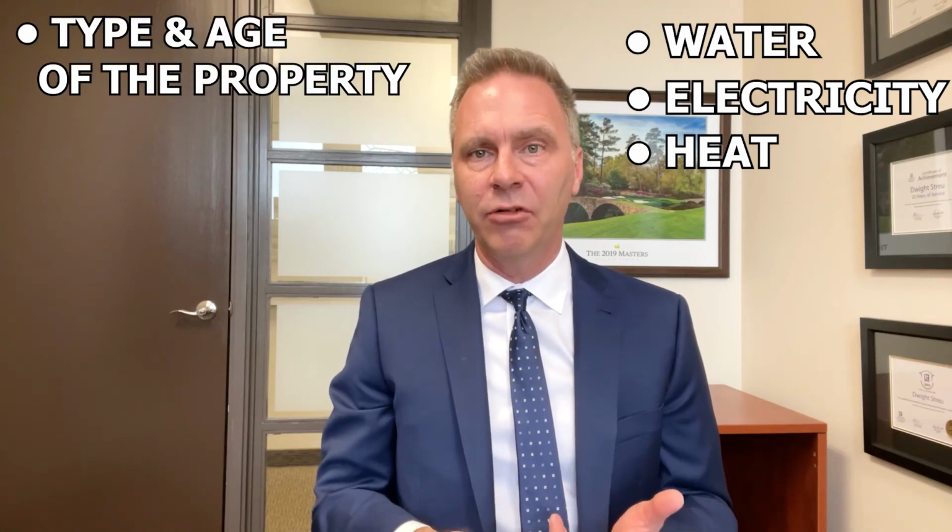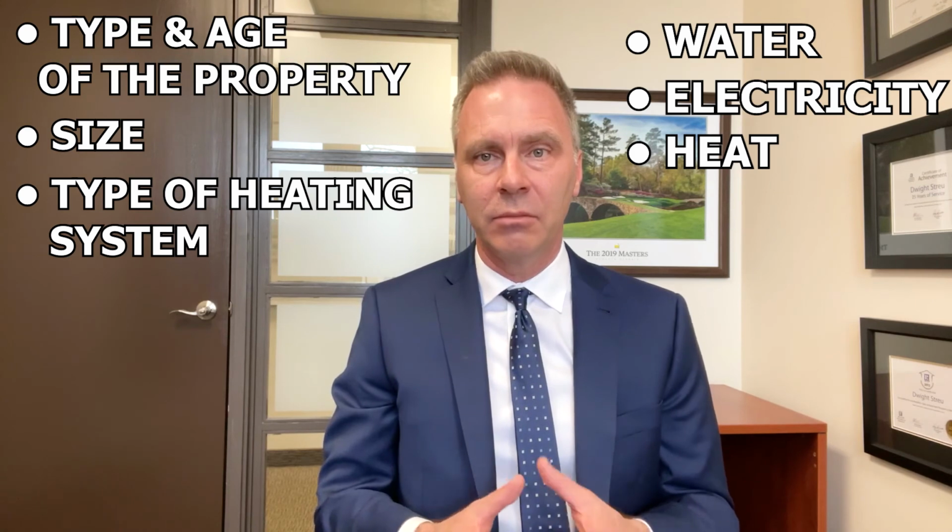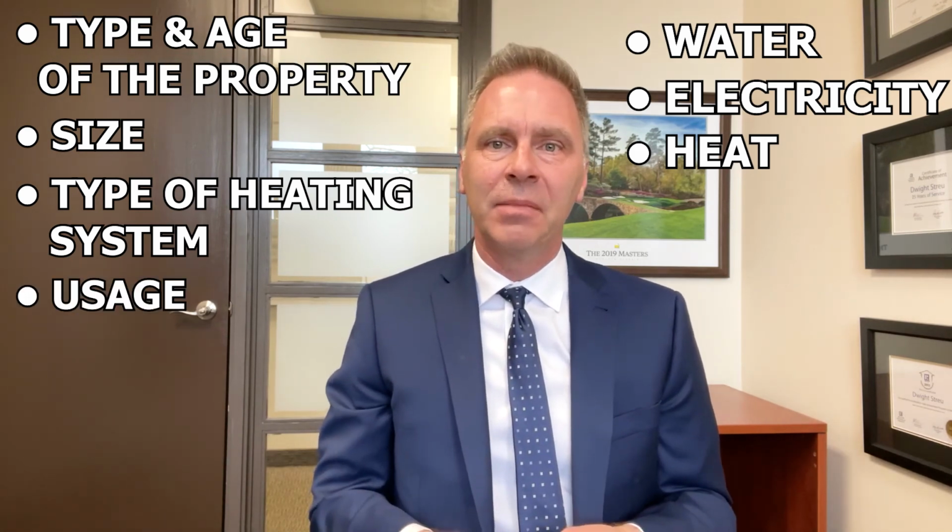Now, if you're renting, you may not be paying your own utilities, so these can come as a surprise for many first-time buyers. Water, electricity, heat, well, they all come at a cost that will vary depending on the type and age of the property, as well as the size of the home and the type of heating system it has, and of course, your usage. Consider asking the current homeowner for what their typical costs are for utilities and how many people reside in the home. This should help you get a good idea as to how much your utility costs will be.